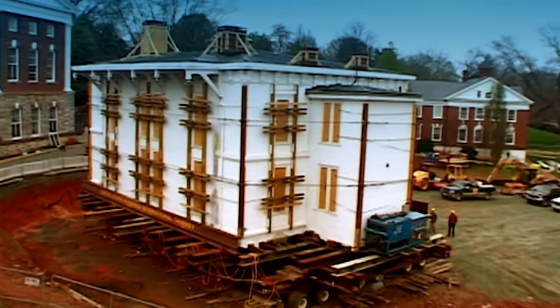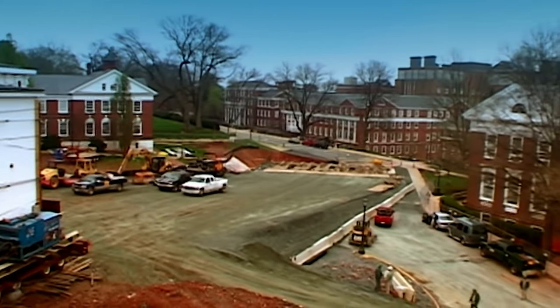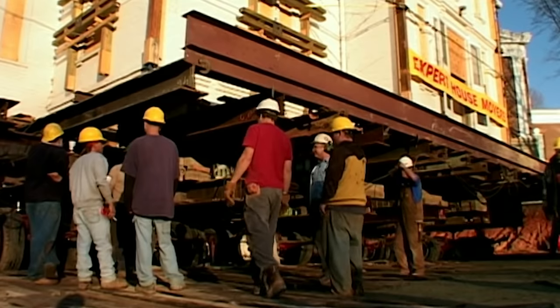It's 7:30 in Charlottesville and the morning of the move. A steep gravel slope points the way down to the hall's new site. Joe and Jerry warn the team of the dangers ahead. If something starts acting funny, starts going a little too fast, and somebody says chalk them, grab a block, set it in place. And you don't put your hand under the block.